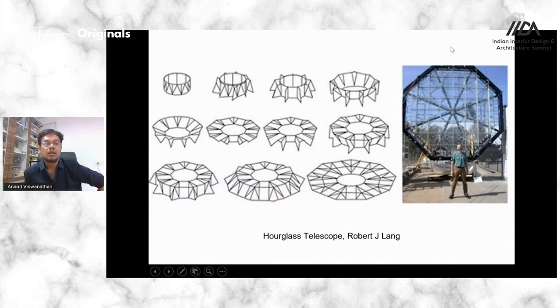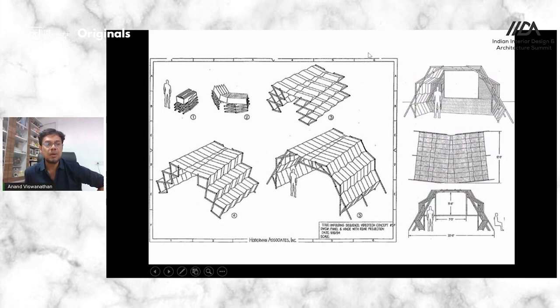It's quite interesting. This is an hourglass telescope by Robert Lang again. So see from what size it becomes to what size. You can send that into space and then it opens up like this. This is by Hoberman, Chuck Hoberman, another architect from US who works a lot on these kind of crazy mechanisms and origami inspired things. Iska Olympic Stadium ka gateway dekhna, it's quite interesting.